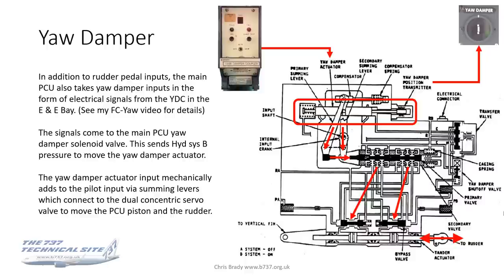And that yaw damper actuator, the input it mechanically adds to the pilot input via summing levers, and you can see those near the top of the diagram, where I've drawn two arrows coming down from the yaw damper area. So again, it's all good mechanical stuff. Very little to go wrong. And those summing levers, they connect to the end of the dual concentric servo valve, which move the PCU piston and the rudder.